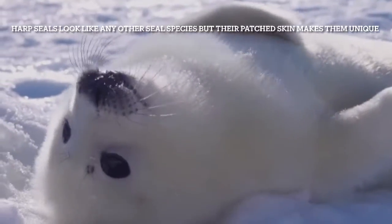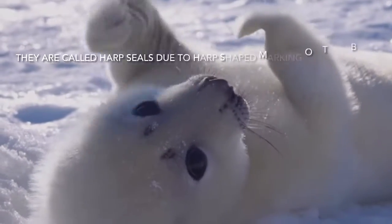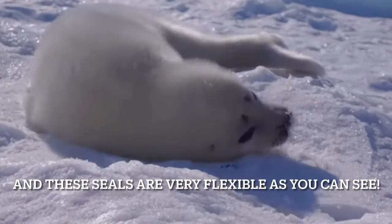Harp seals look like any other seal species, but their patch of skin makes them unique. They are called harp seals due to harp-shaped markings on their back. And these seals are very flexible, as you can see.